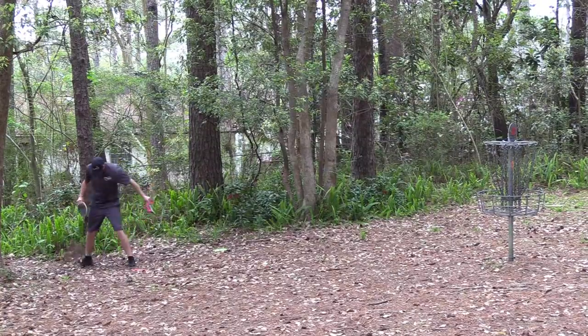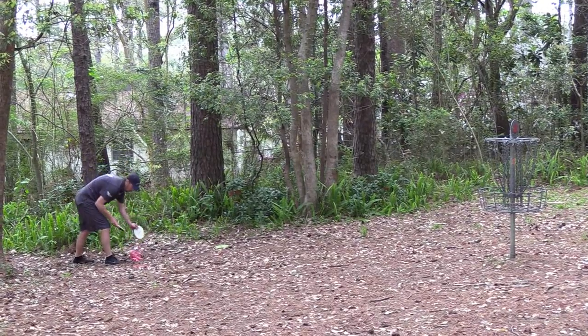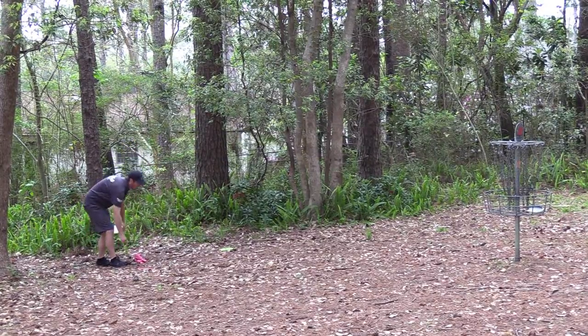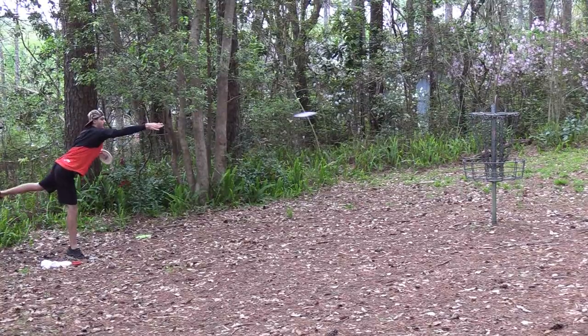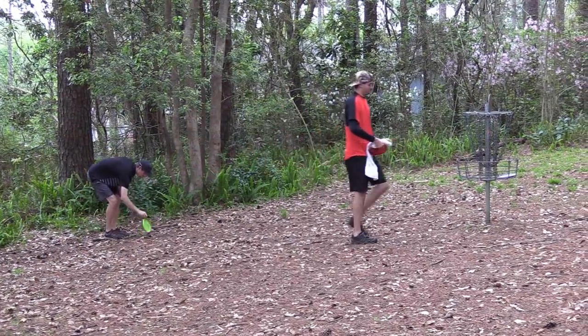Cam throws a good putt to save that 3. That was a very nice scramble for Cam. And I'm barely going to squeak that Envy over the rim. Love my Envy. It has lots of glide. Gets me right over that rim when I think I'm going to hit the cage.